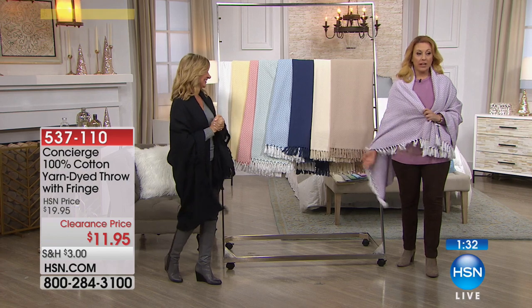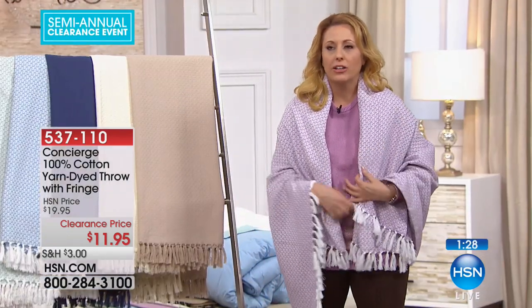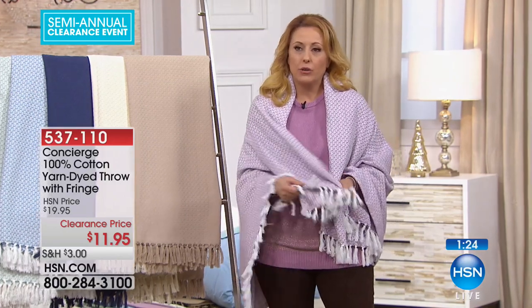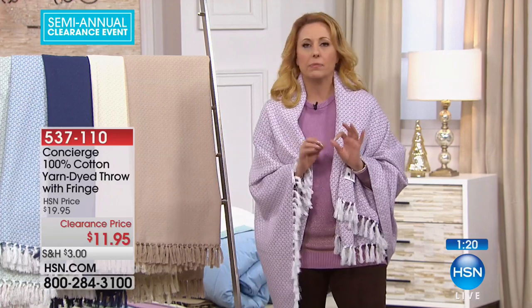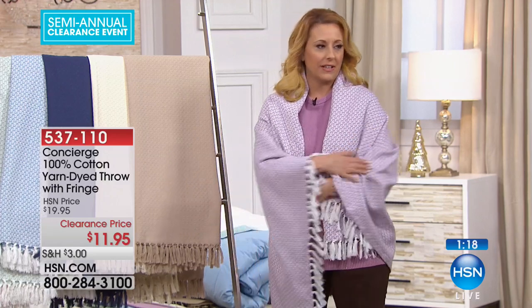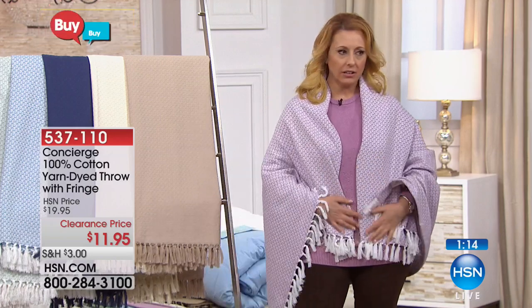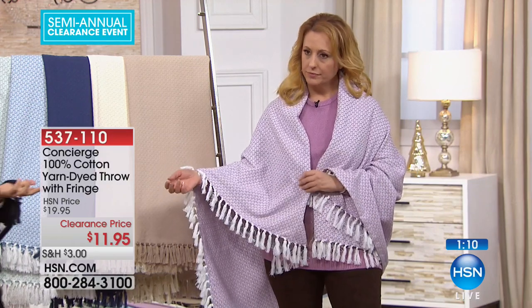This is that great throw that you're going to kind of pop on that cold chair in your living room. Winter, spring, summer, and fall, just to curl up with it, maybe have it on your lap. If you're the person who's always cold, it's nice to have something. But look at this pretty color. This is the orchid. It's so pretty. I love this color. White combo. Is that pretty? And you see how pretty it is on Helen. Imagine how pretty it's going to look on your sofa.